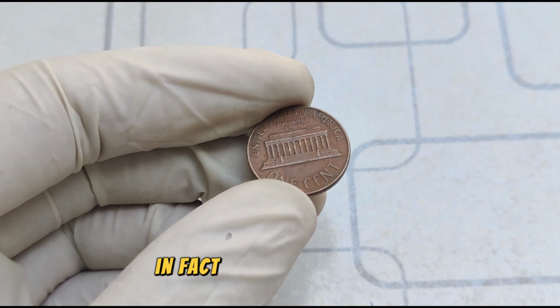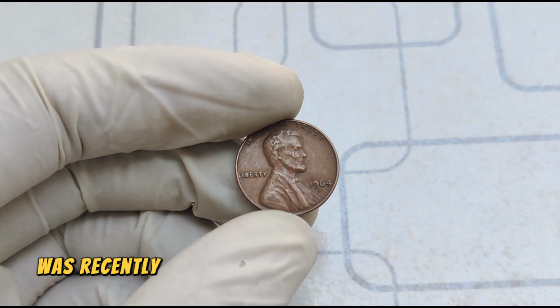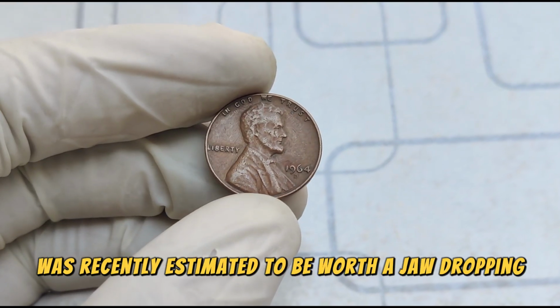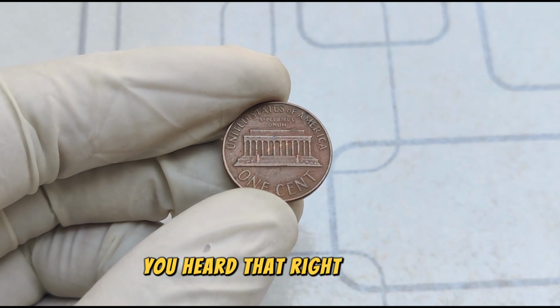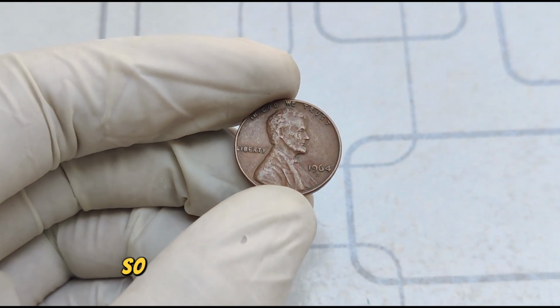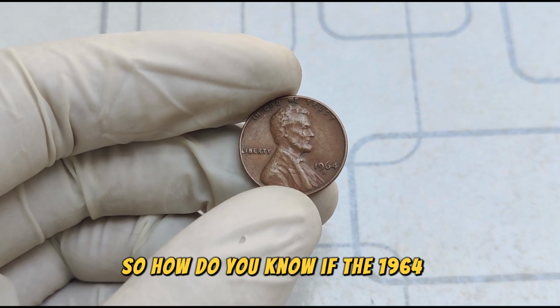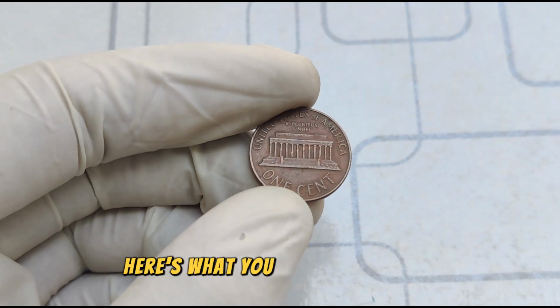In fact, one pristine 1964 penny with an incredibly rare error was recently estimated to be worth a jaw-dropping $111 million. Yes, you heard that right. Imagine finding a penny that could change your life forever. So, how do you know if the 1964 penny sitting in your pocket change is worth millions? Here's what you need to look for.